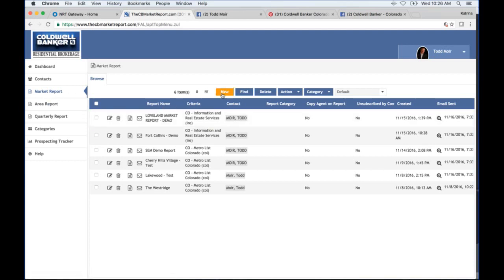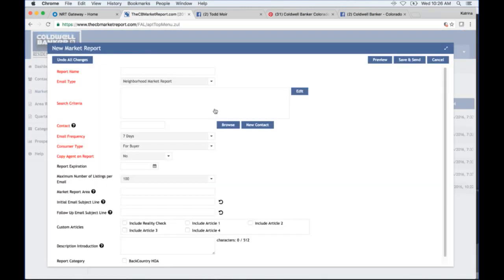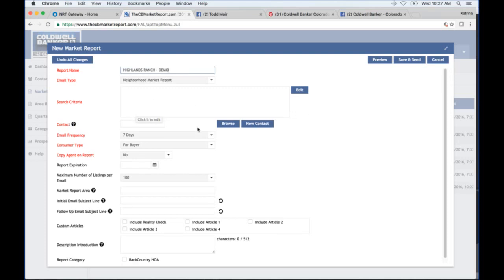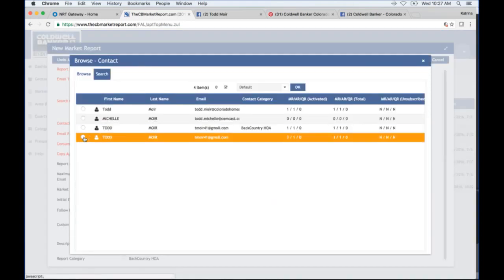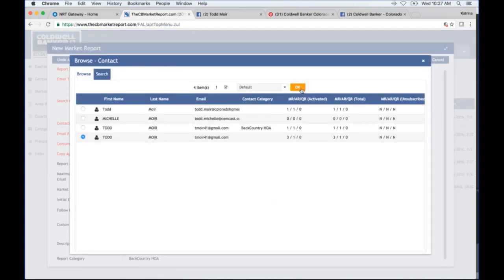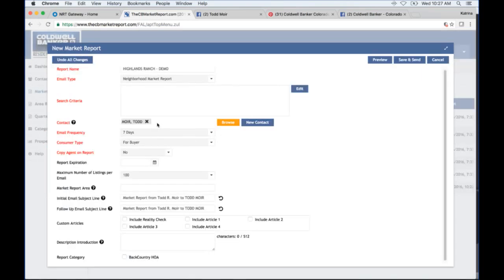So click on New, okay? Click on the New button. And when you click on the New button, it's going to bring you to this demo. And from here, we're going to jump over the search criteria field for the moment, but we will be back. We're going to go to the contact field. We're going to click on Browse. You're going to find that you've created contact. Click on the radio button. Click on OK. And then it's going to populate your contact name in that contact field.